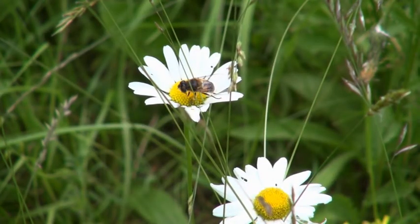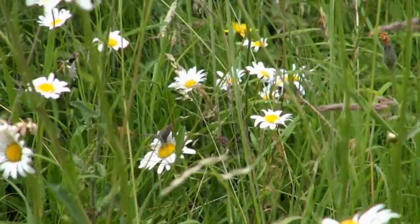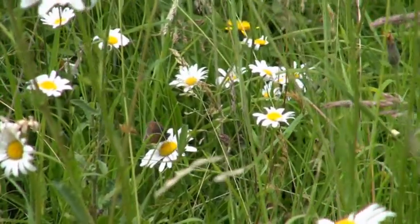summer. Right, okay, now I'm going to show you another one of our wildflower areas, a big area, the daffodil paddock. So we'll go and take a look through there.